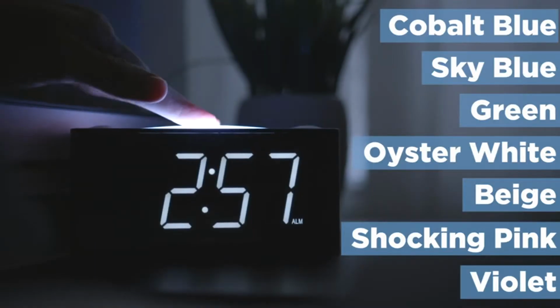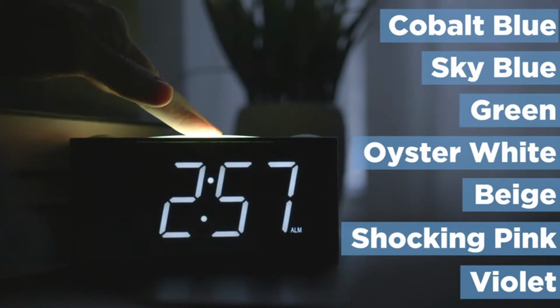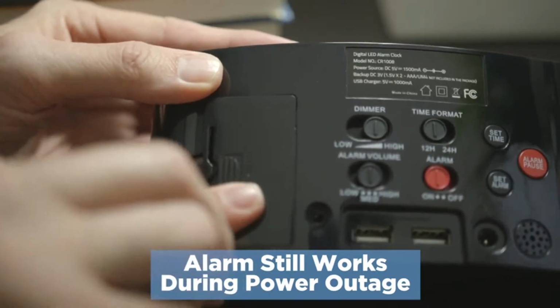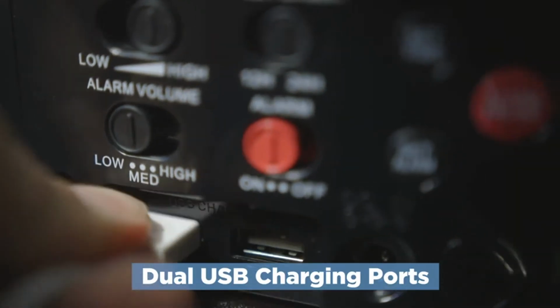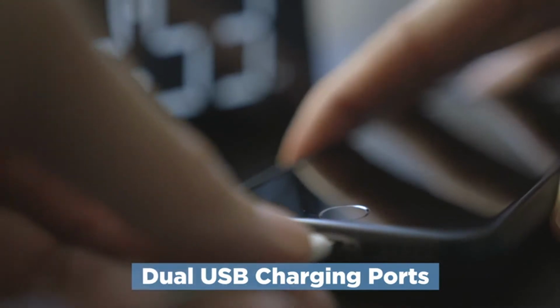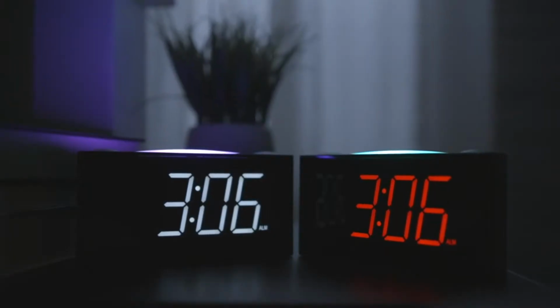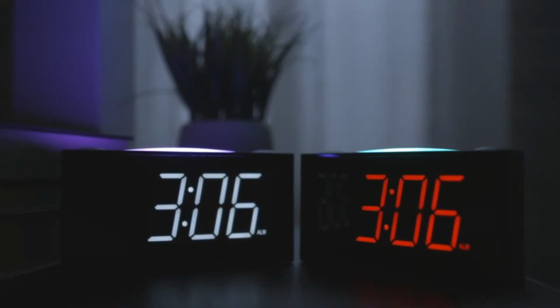With the colorful nightlights, your kids will never be afraid to sleep alone. Choose from these 7 beautiful colors. With backup battery power, you'll never lose track of time or oversleep. With 2 USB ports, you can even charge your phone while you sleep. The Rokam CR1008 alarm clock is covered with a 12-month warranty, so you can rest easy.